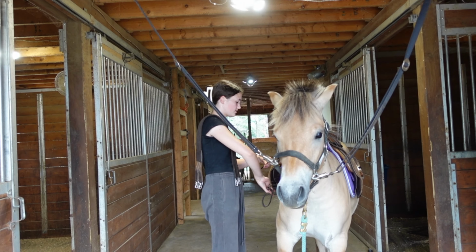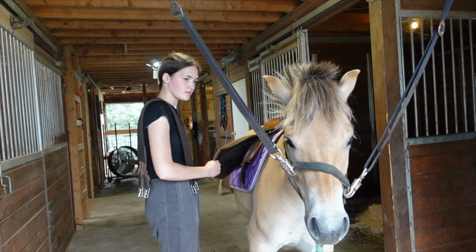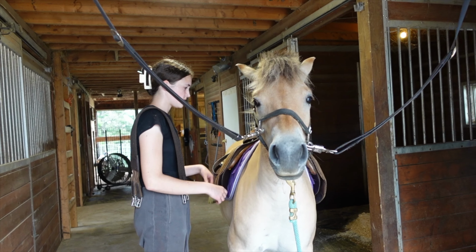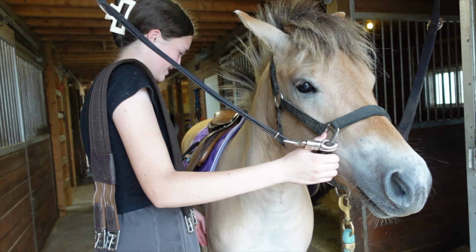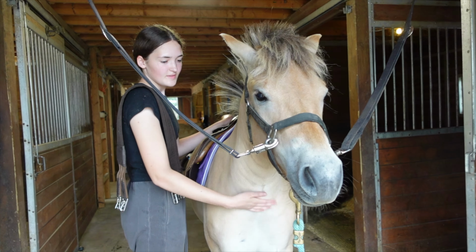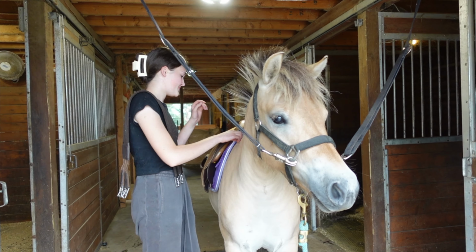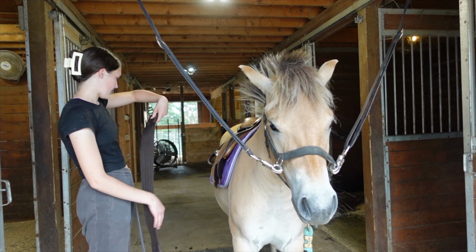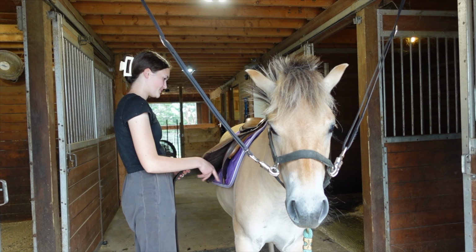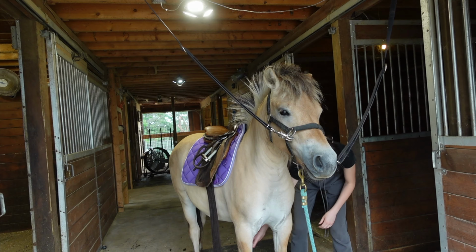Good girl. Just getting her used to doing different things, whether it's the saddle or a plastic bag. Wiggles, I know. It wiggles. So we just make sure that we're doing stuff that she's going to encounter, so it's not stressful. Shoulder itches. Yeah, she loves getting scratches. Shoulder itches are my favorite reward type.